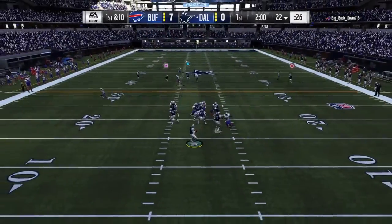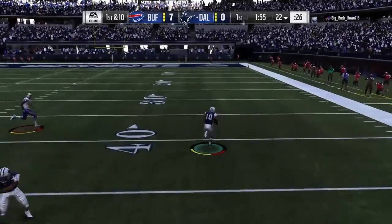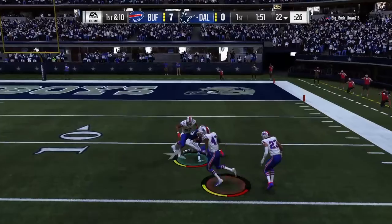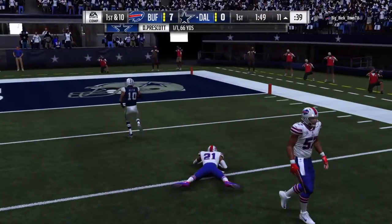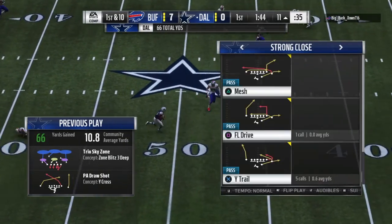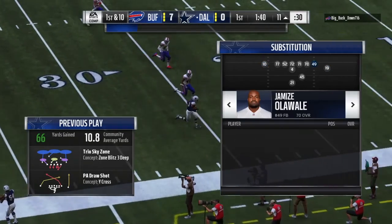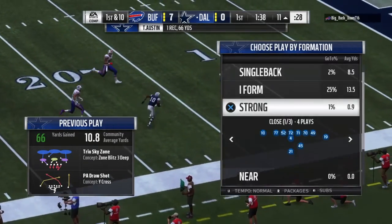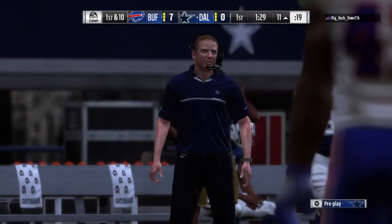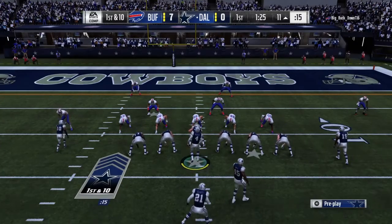Now Prescott. And this one hauled in by Tavon Austin. And he is down deep into Buffalo territory. A big play there on the catch and run. 66 yards. A real field flipper there as all of a sudden they've got a first down in the red zone.